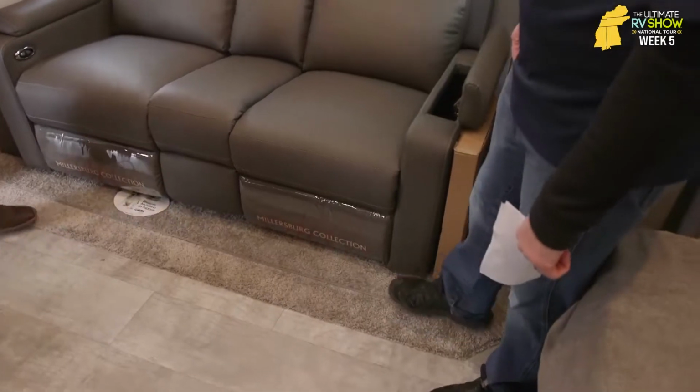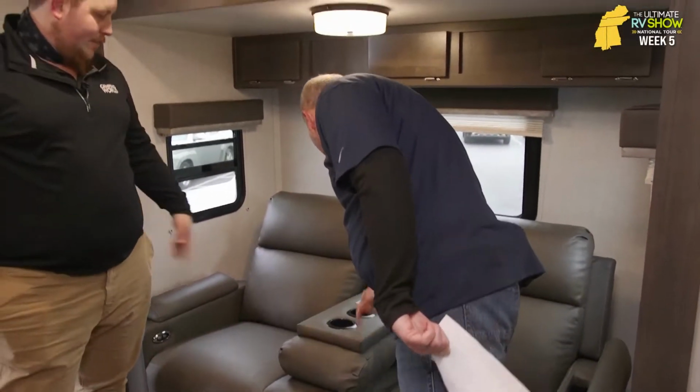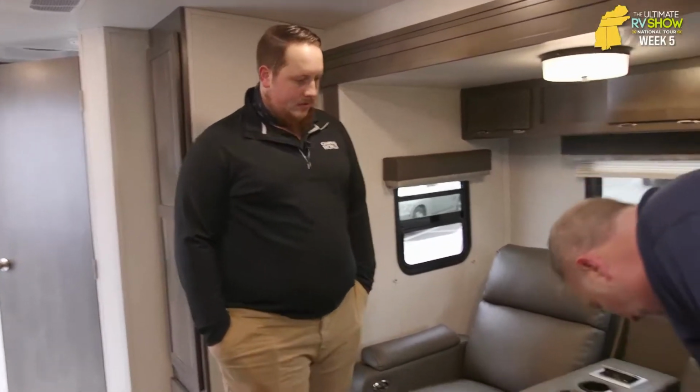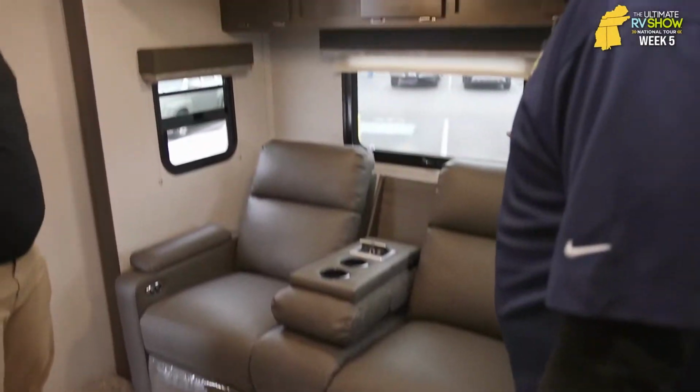You got the hideaway storage back there. I think this is the fold-down arm as well. It is. Yep, sure is. I got my USB ports, a 110 volt, and the recliners are electric. Oh, man. Look at that. Well, we got it hooked up to a battery pack box, so we don't have the 110 going.